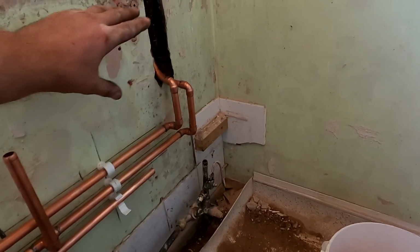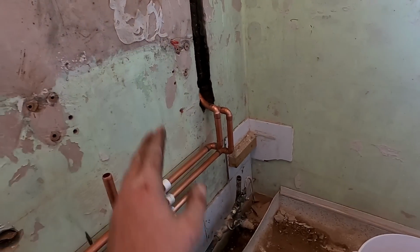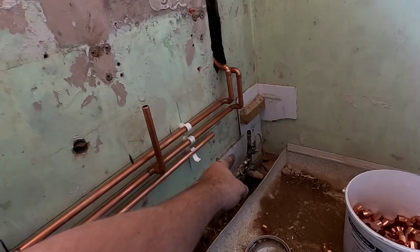That's got them tied back in. I think they'll be out of the way of the cistern. The cistern will be a bit higher and then the flush pipe will come down. I can't imagine them being a problem. If they are, I'll move them. It's my mistake. They're all back behind the wall, lagged up best we can. So that's that in. Next job, tie this main in.